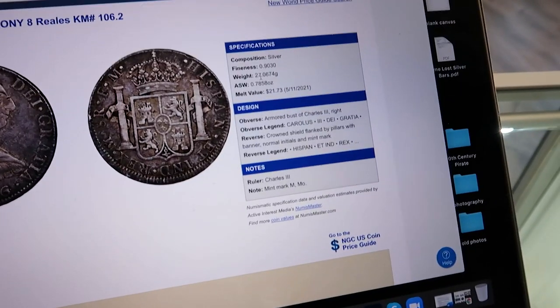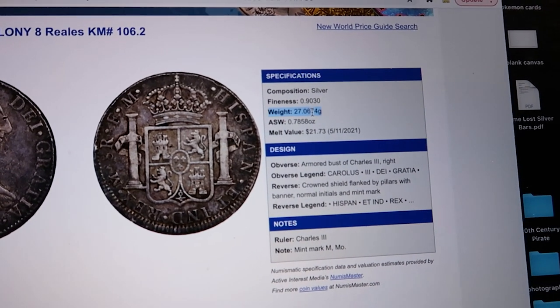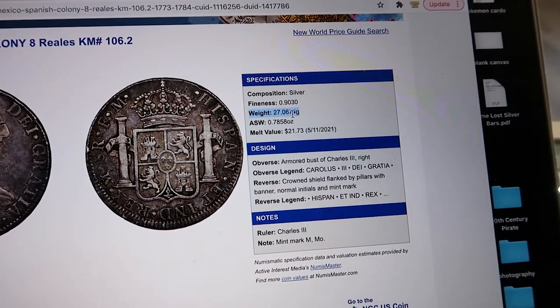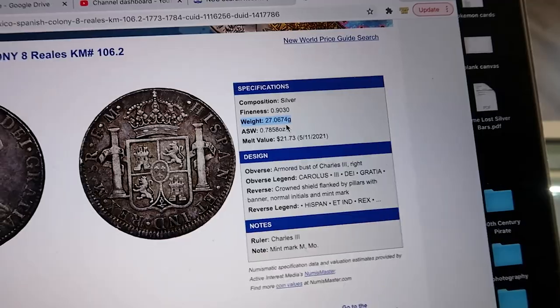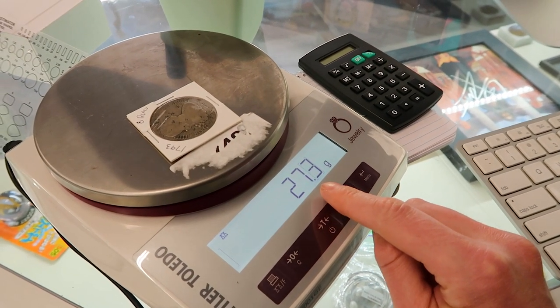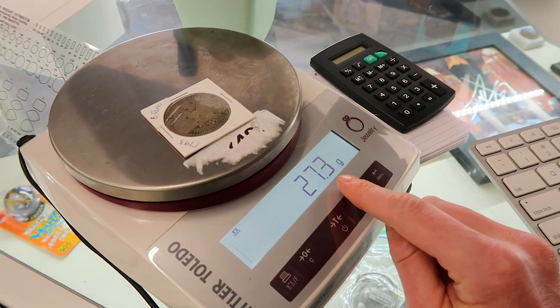So we check out the weight. You can see the weight right here. They make weights on coins exact. So they make all coins basically the same. So 27.0674 grams. Place it on. So it would be 26.2 grams, or 0.3 grams.